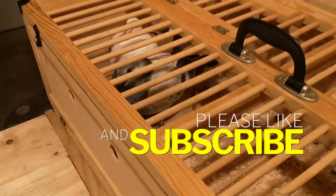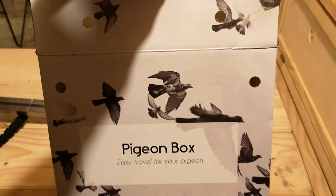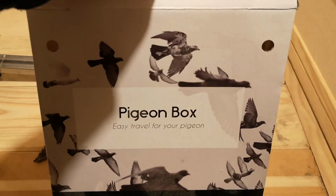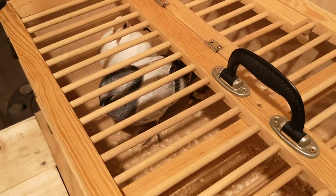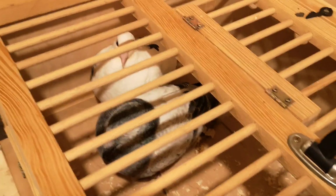So I've just come back from the pub and John has turned up with a box. John turned up with a box that I thought was a box of wine. Turned out, well, there's a pigeon box on there. And there we have our first two race birds, or young birds.